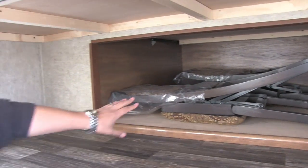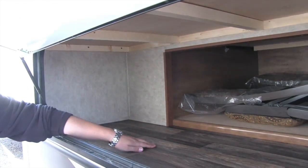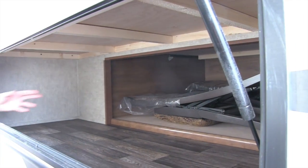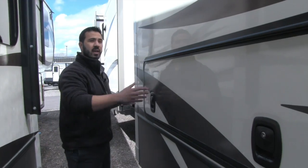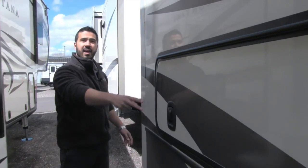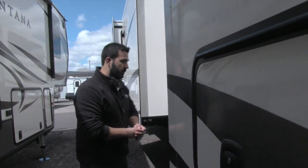You can see great storage right there, and this is going to be access underneath the bed. So of course currently the foldable chairs are going to be there, but that's great, excellent storage. This is slam latch as well, just like your front compartments.